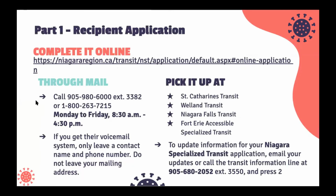So here's a little bit of more of a thorough breakdown of the application. And at the top here is where you can complete it online. You can also print out that application and mail it in to the office. And we included some numbers, the days that they'll be open, and the times. And if you get their voicemail system, only leave a contact name and number. Do not leave your mailing address with them.